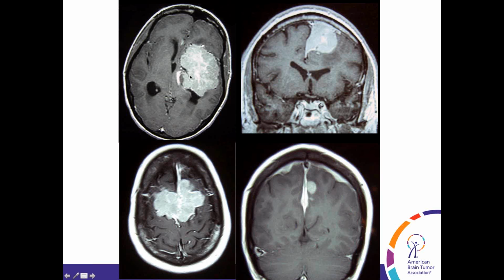Here's this massive meningioma with very important blood vessels here and here. We're not able to completely remove that tumor because of those blood vessels, trying to preserve them. Here is where on this MRI, looking at the patient straight ahead, there's a major vein here called the superior sagittal sinus.